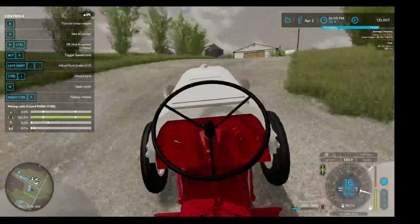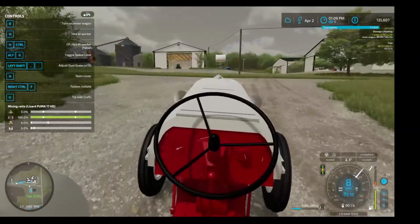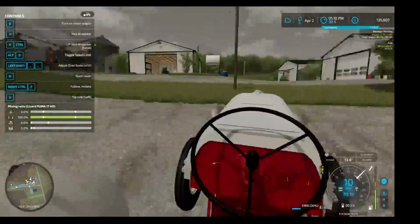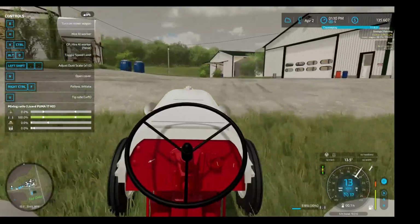Let's get up here. Whoa! Let's get up here to the shop. Excuse me. Man, I'll tell you what. My allergies are absolutely kicking my backside this year.